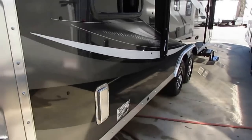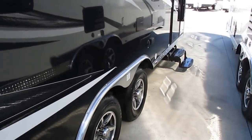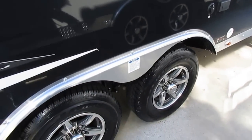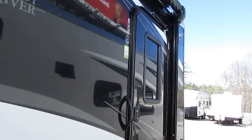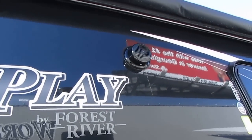Of course, they've got a really low load center, so it's easy to load up. You don't have the steep angles like you do in other toy haulers, but you still have a great ground clearance. Nitrogen filled tires, got the nice wheels. I mean, I'm really excited about this one, folks. This is one that's going to sell quick.